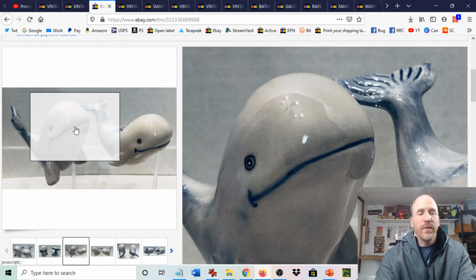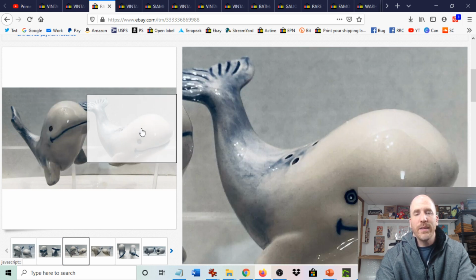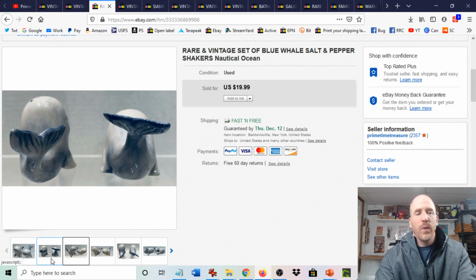These are really cool as well. Another anthropomorphic feature here with them smiling like that. I mean, they really have that human-like smile right there. So really neat. I love these whales, getting that back view. You can see how that enhances it.